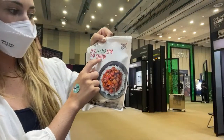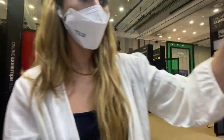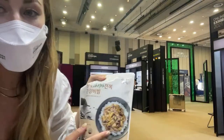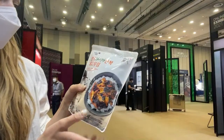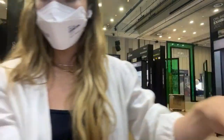So gochujang bibim abalone. We have kanjang bibim. That looks really yummy. And I've never eaten abalone like this, by the way. Abalone is just so good. It seems like these are served with rice, which is cool. And then this one is the haejumujim. This one looks really, really good.